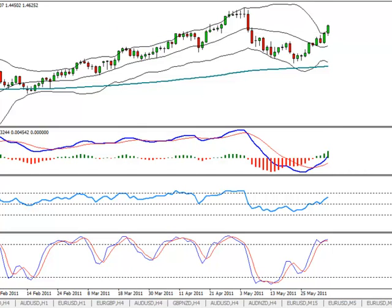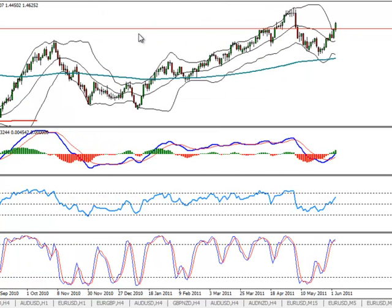The resistance line over 145 was broken, and this is actually the official confirmation for the up move. The investors are in, they're aiming for 150 at least, and maybe even 155 in the future. So it does look bullish for now. The new help program for Greece is about to be confirmed, and it gives very positive winds for the investors, and it looks like the euro is going up. So in the long term, I believe we are going up.